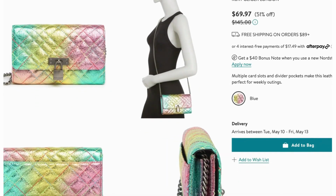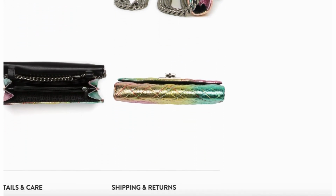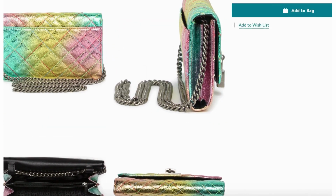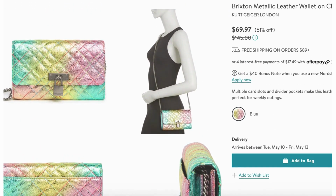Again, options. So the next bag is going to be something that I found at Nordstrom Rack. This one is called the Brixton Metallic Leather Wallet on Chain. So it's still going to give you the same vibe as a shoulder bag, but it is in line with what you would essentially think of as a wallet on a chain. So you have the gold strap here, and then you have that kind of envelope style bag. This one is rainbow as well, but this is like a pastel version. So this has turquoise, a light yellow, a peach color, a light pink, all of those colors in there as well. But essentially we have what we need, which is a multicolored flat bag that you can wear on your shoulder and pair with this look.